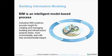So building information modelling, we've got definitions of it, but it's an intelligent model-based process that Autodesk really wants to ensure that it gets in the hands of students via the university design students, studios and the learning materials. And it really helps users to plan more effectively, to design more intuitively, build more accurately and manage things more effectively.